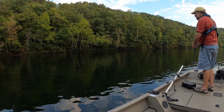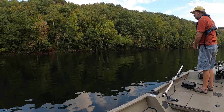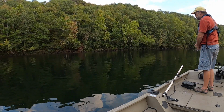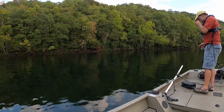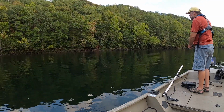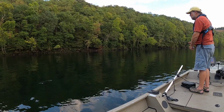In 6 foot of water, but I'm throwing out in deeper. Yes, that's the fish, though. Set the hook. That was kind of a half set, undecisive after I saw the line hop. That won't do. That might have been a fish. See if he comes back.